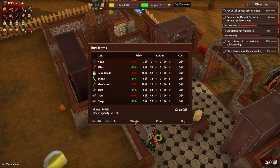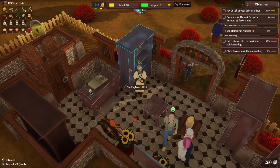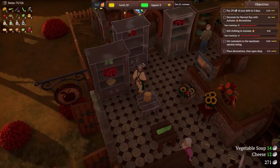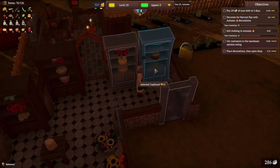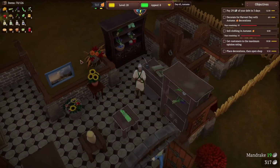In fact, you know what? We don't want anything from you. So away with you. Clear out of the shop. Right, we're out of blueberries, which is unfortunate. We're completely out of blueberries. Okay, restock that onto there. That's mandrake. You bought some mandrake and some asparagus.